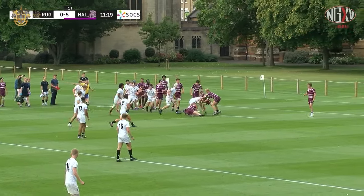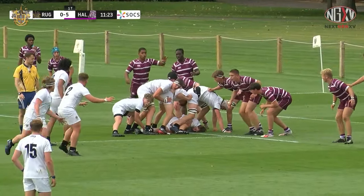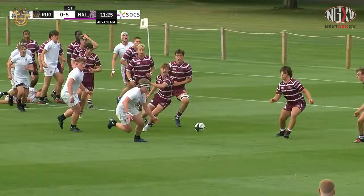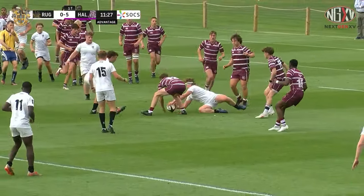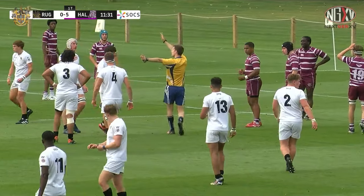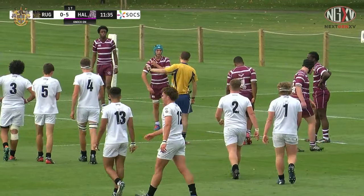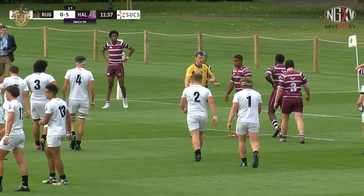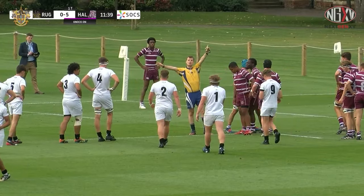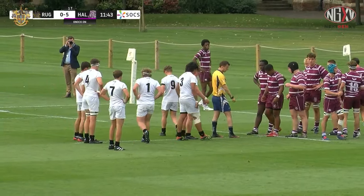And that lineout just goes awry. Advantage. But it's tidied up. Still a chance to launch something, but the ball squirts loose. No advantage. And we're going to come back for a knock on first. A Rugby scrum. As I say, though, both sides looking to inject a bit of momentum into the season after those opening day defeats.